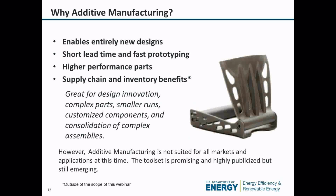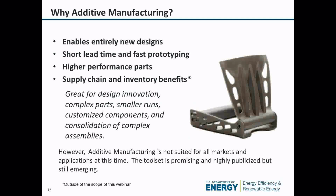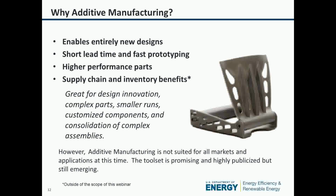GE had a very complicated fuel nozzle that was made of 20 different parts on previous engines, and it was very time-consuming to assemble, essentially, and very costly. So they redesigned it. Here's the part. It's all printed. Some of these surfaces were machined after the fact, but it's all one part.